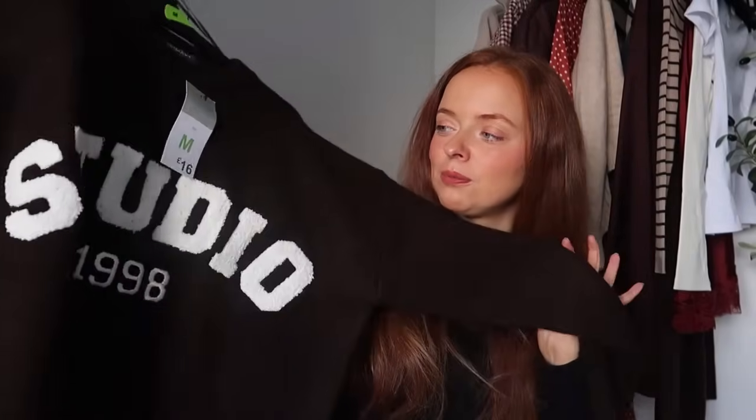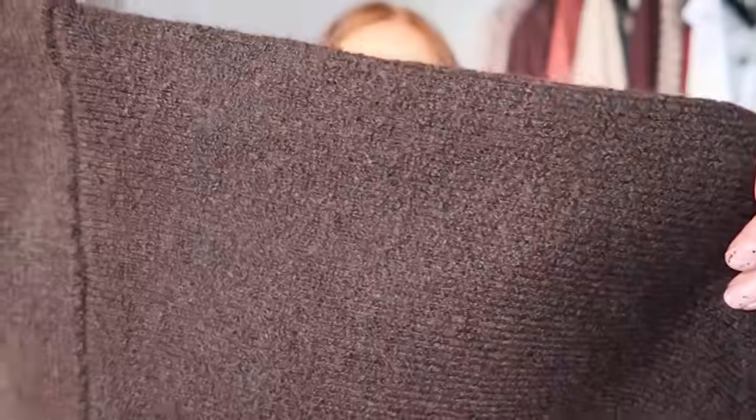So, probably my most favourite item, and one that you may not suspect because normally I'm one that says I like to dress smart. However, I've been loving jumpers lately and I found this gorgeous brown and white jumper. It says Studio 98, so nothing too offensive on the jumper, and it's this lovely, look at this, fluffy brown material. How gorgeous is that? I love it. Now I got a plummy burgundy one from Sainsbury's. I've been living in it.